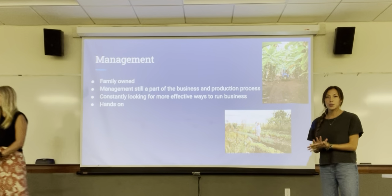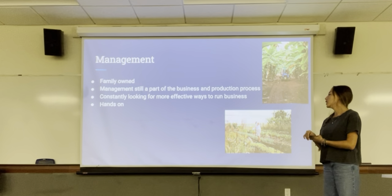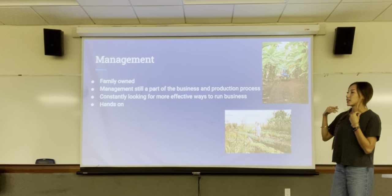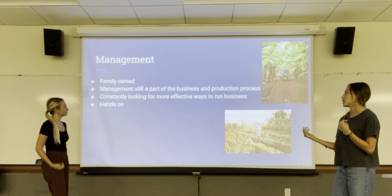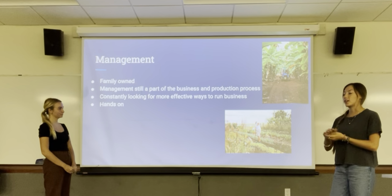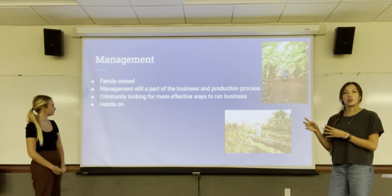Yeah, so Kahuku Farms is actually family owned. It's been in the family for about 3 generations now. So the management is still based off of the family. So Kylie and Judah are basically the main owners of the farm right now. They watch over the cafe, they watch over the farms, and they kind of come up with new products as well. And then Kylie's parents still help them out with the farms. But yeah, they basically manage all of the employees.